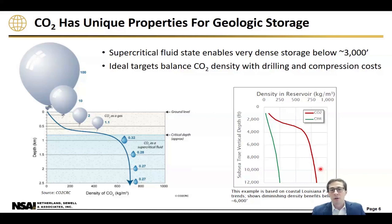And the other thing to consider, though, is stacked reservoirs, right? So if you're fortunate enough to have multiple stacked reservoirs, you might want to start at the deepest one so you don't have to drill through that CO2 storage plume later on in field life, and you can just move uphole.